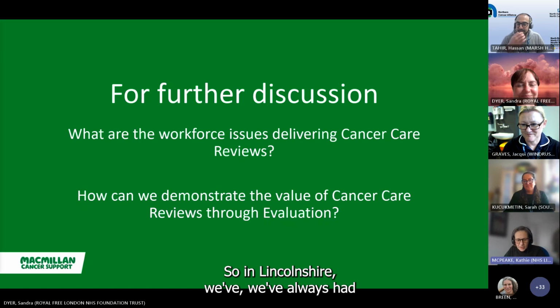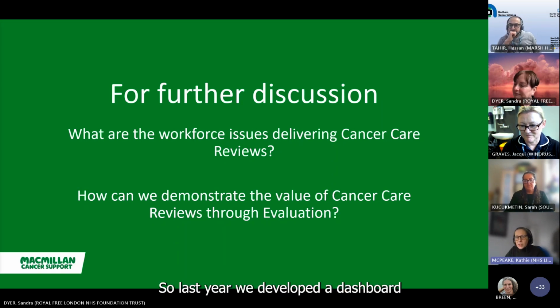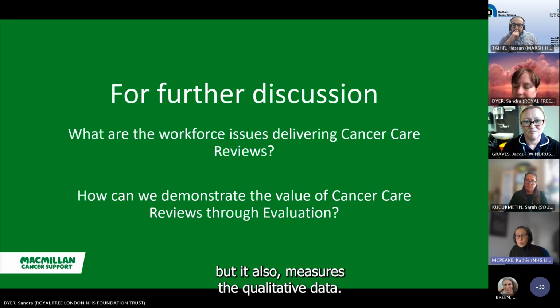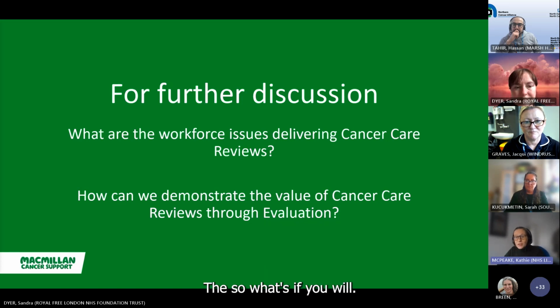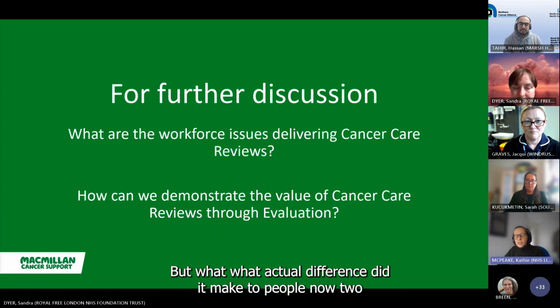So in Lincolnshire, we've always struggled to demonstrate the impact of the whole Living with Cancer programme. So last year we developed a dashboard which measures the quantitative data, but it also measures the qualitative data, the so what, if you will. So it's all very well, for instance, to do a cancer care review or a holistic needs assessment, but what actual difference did it make to people?